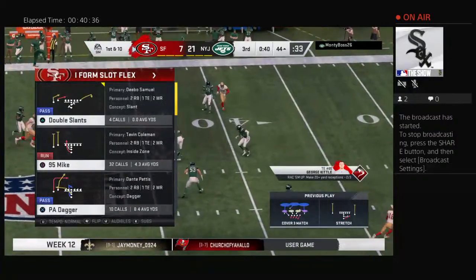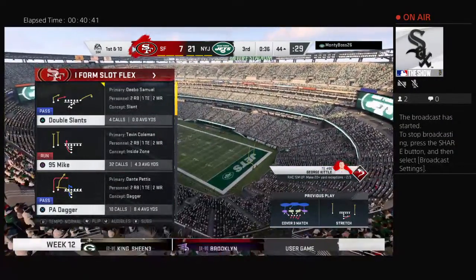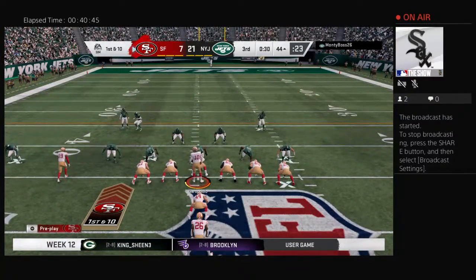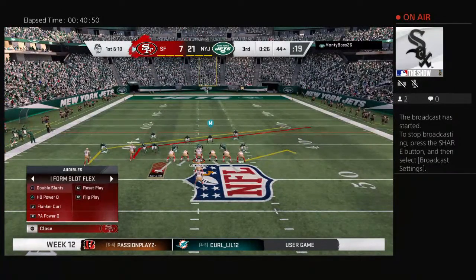I'm okay with the call there. In fact, I actually like it. I know they're down a couple of scores, but the running game worked in that situation. I would continue to go in that direction. So in Jet territory now. Here's 1st and 10 at the 44-yard line.